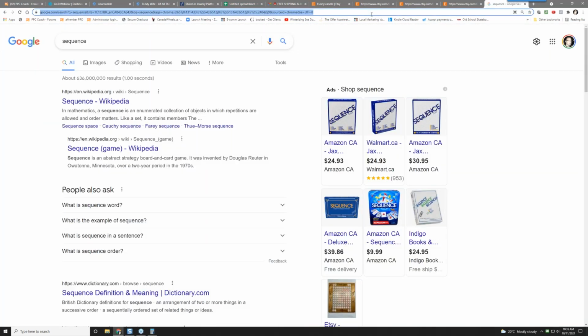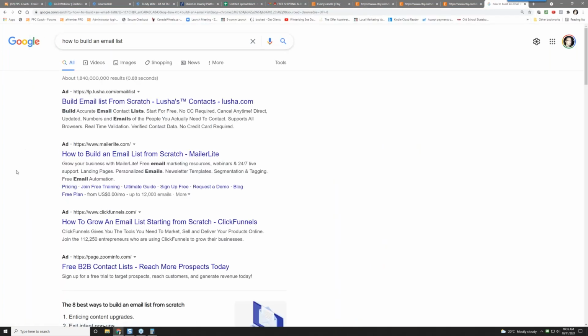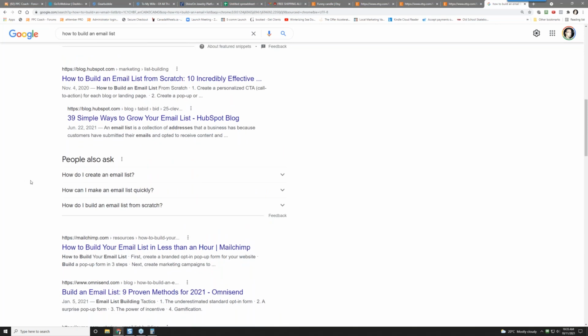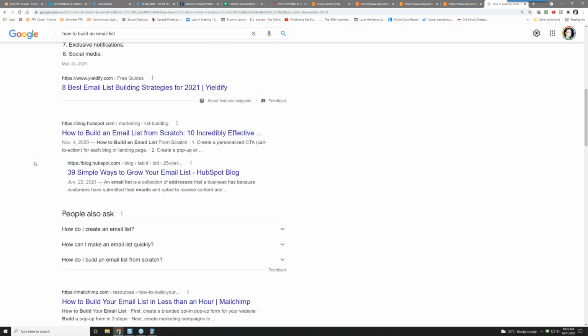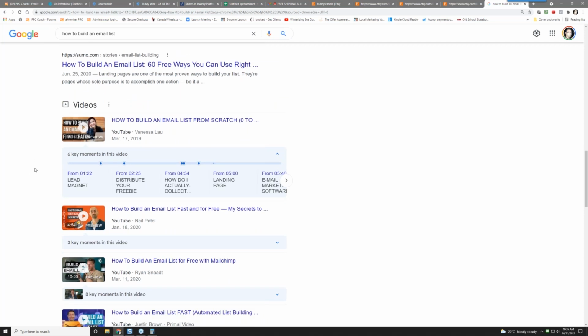In fact, if we go here, you'll get a million results from all these different companies too. Enticing content upgrades, exit intent pops, fully or partially gated content, squeeze pages, loyalty and referral programs, discounts, exclusive notifications, social medias. From a marketing point of view, you can be running ads. You could create a YouTube channel, and in your description, you could have a little link that goes to an opt-in form where they can join your list. All of these companies have all of these ideas, and there's a million different ways to do it.